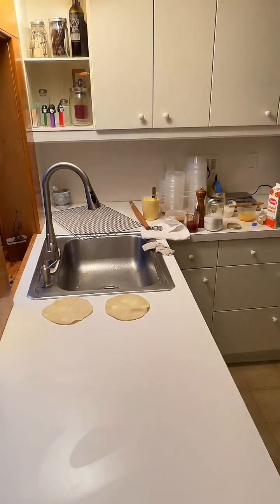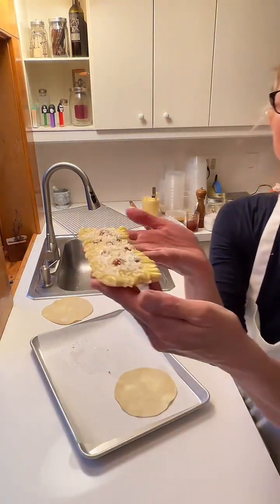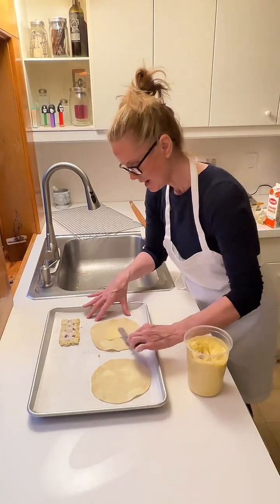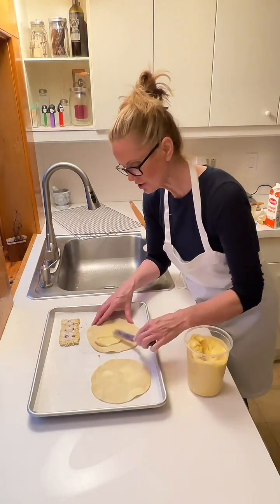All right, let me grab them. Woohoo! All right, these are going to freeze up. I can just bake these another day. This looks really cute though, doesn't it? All right, so I'm going to take a little frangipane. And it should not go all the way to the edge. And these are going to go in the freezer.